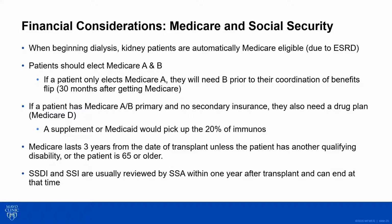When patients begin dialysis, they become eligible for Medicare due to end-stage renal disease. There are a couple of other rules about eligibility, such as work credits. Some patients don't have enough work credits and are not eligible for Medicare. There is a program where they can pay for their Part A, which is usually free. There's no charge for Medicare Part A for patients who meet the other requirements for Medicare.